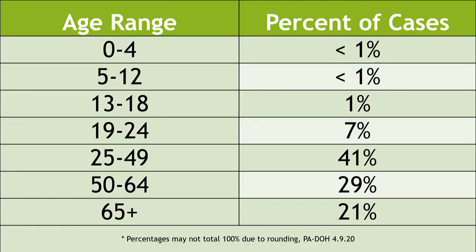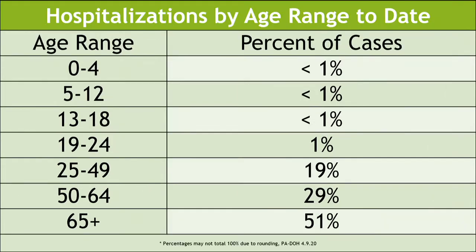Age ranges are listed. As you can see, some of the age ranges that have been spoken about are the most with the highest rates. And hospitalizations by age, we will also be looking at on a week-to-week basis.